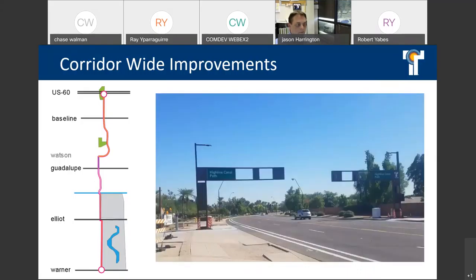The Highline Canal project also introduced a pedestrian signal. This is at Grove Parkway. So this could be some similar treatment that we have at the Warner Road crossing.